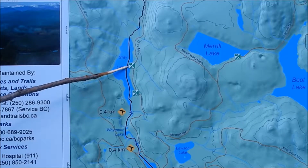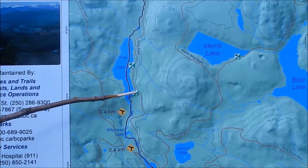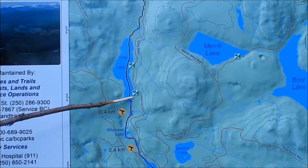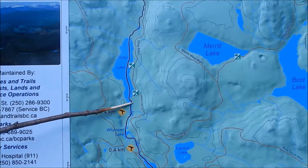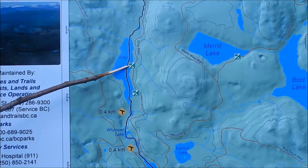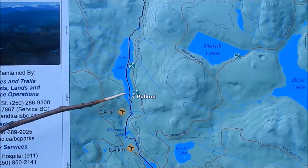Way down the lake there, you've got your first recreation spot. And then as we head south, we have what's called the Gray Lake recreational spot, which is a fairly popular spot. Good spot maybe if it's not busy. Again, this spot here is good for 2 or 3 tents, so that's an option as well.